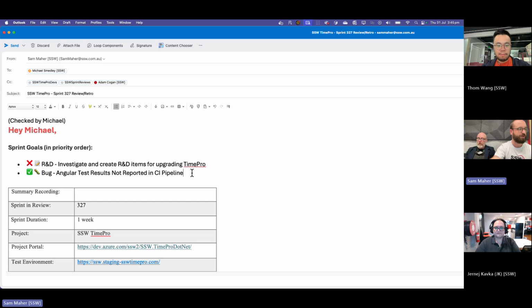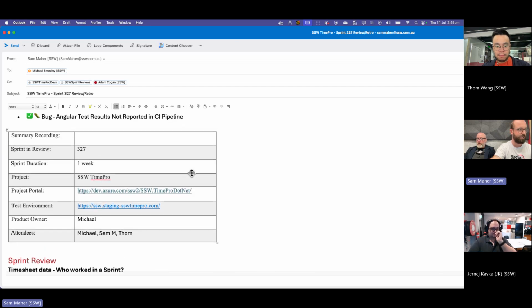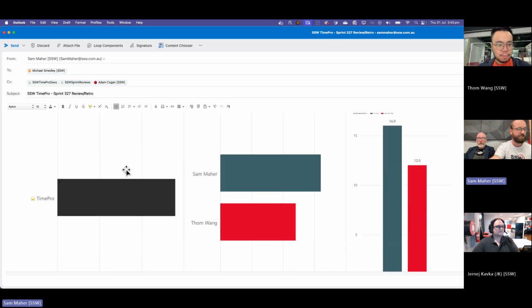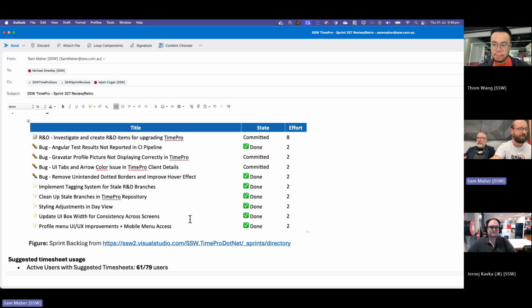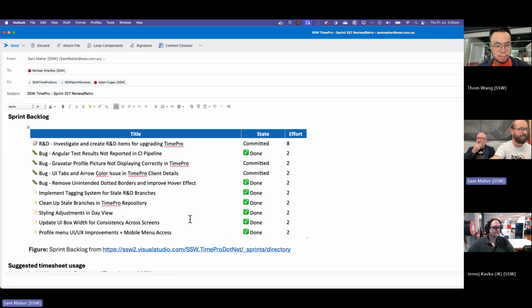The other sprint goal was just fixing a bug, but it was an important bug, and that is fixing the Angular test results so that they're reported correctly. So this was sprint 327, and the duration of that sprint was 1 week. Who worked on this sprint? It was just Tom and I, quite equal time, and Tom did a bit of client work as well in this time, so we reduced the sprint scope slightly there.